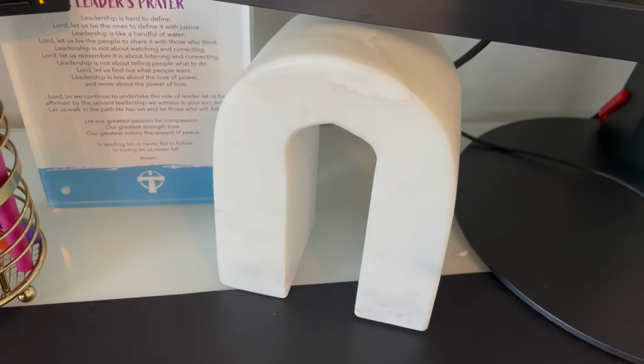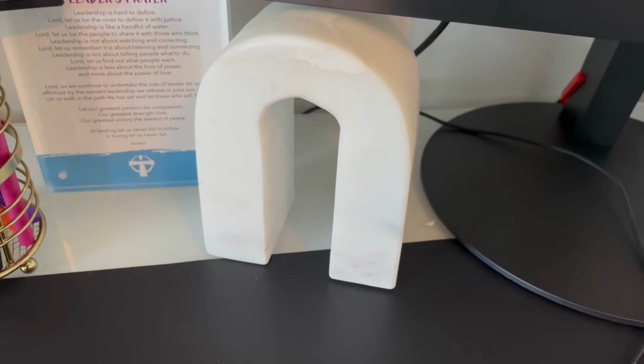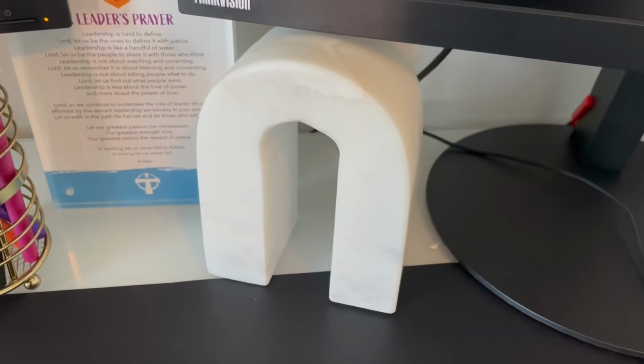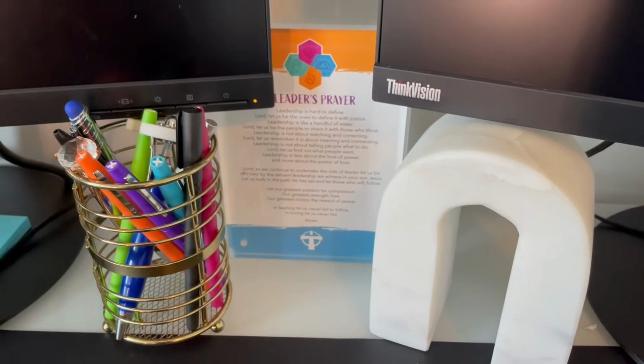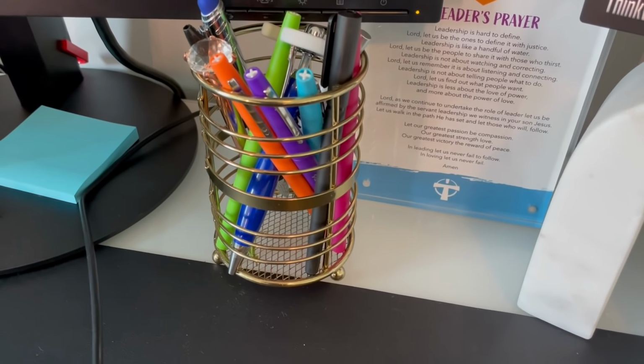This circle thing is a lamp from Amazon. This arch is from Home Goods. I also have a leader's prayer, which I really love. I just have that handy and in sight because it's just so good. And then this gold pen holder is from Home Goods with a whole bunch of pens.